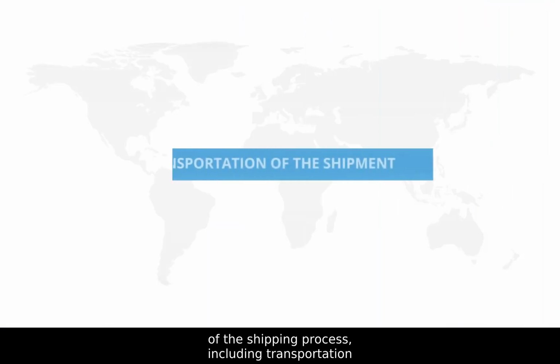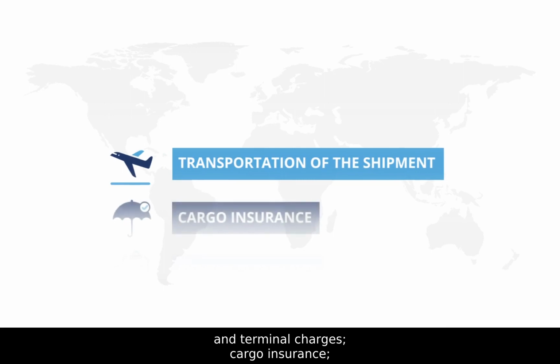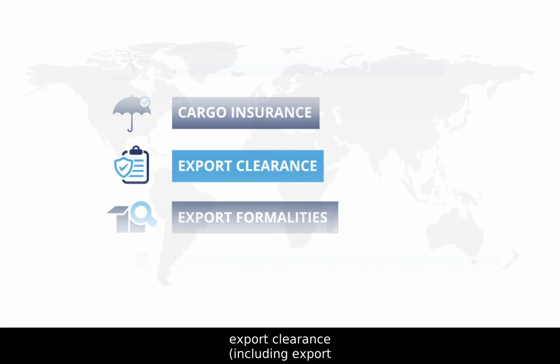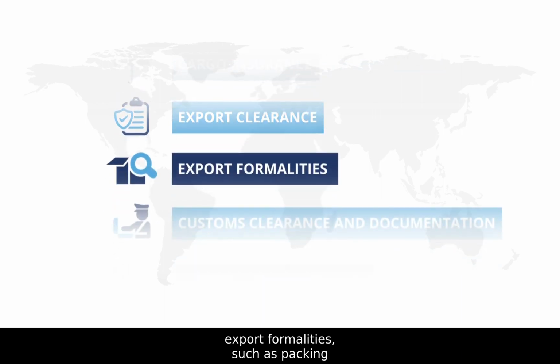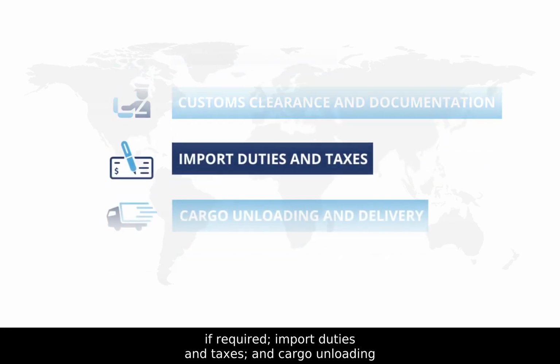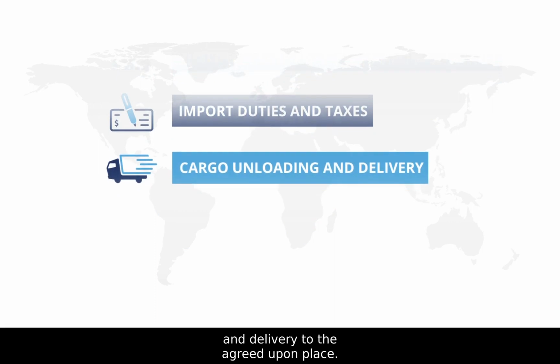including transportation of the shipment, including loading, unloading, and terminal charges, cargo insurance, export clearance, including export and security documentation, and if required, an export license, export formalities such as packing and pre-shipment inspections, customs clearance and import documentation, including an import license if required, import duties and taxes, and cargo unloading and delivery to the agreed-upon place.